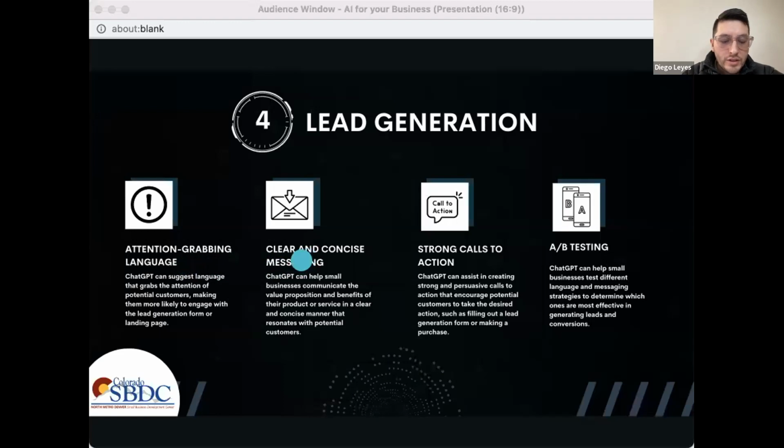Clear and concise messaging. ChatGPT can help small businesses communicate the value proposition and benefits of their products or services in a clear and concise manner that resonates with potential customers. A strong call to action. ChatGPT can assist in creating strong and persuasive calls to action that encourage potential customers to take the desired action, such as filling out a lead generation form or making a purchase. A/B testing. ChatGPT can help a small business test different language and messaging strategies to determine which ones are most effective in generating leads and conversions.